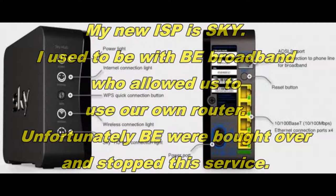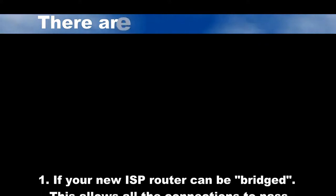My new ISP is Sky. It used to be with BE Broadband, who allowed us to use our own router. Unfortunately, BE were bought over and stopped the service. There are three ways to do this.